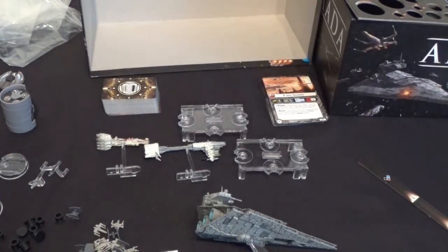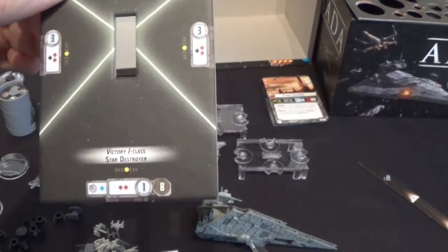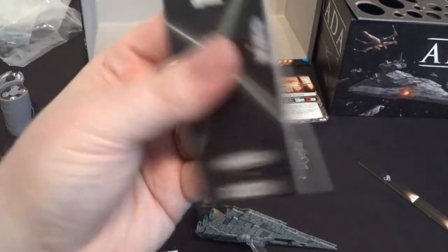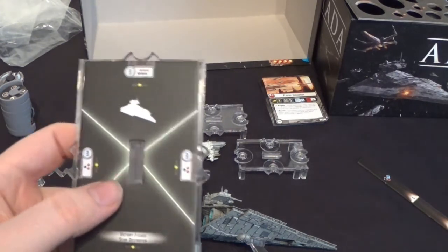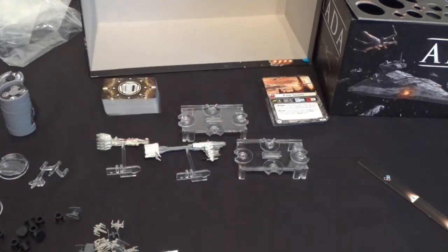Yes, and here we have the Star Destroyer. Victory. Is it I-class Star Destroyer? 1 class? Yay. Is there any more of them? Or is that... No, that's the only one you've got. Oh, right. But they're double-sided. Yeah, double-sided. So, there you go. I assume they will slot into there. I assume you put them on there, depending on which one you're using. So then if you're using the other one, you've got to take it off and put it on there. Okay. Interesting. So how easy is the ship on and off?